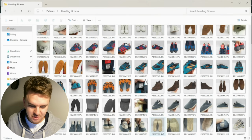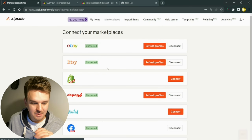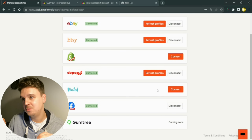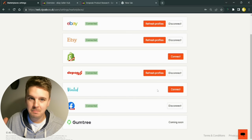So when it comes to cross-listing, if I open my ZipSale and go to my marketplaces, I've finally got my Vinted account back, but not currently selling until they finally bring the Pro account out, which there's some murmurings of in the background.